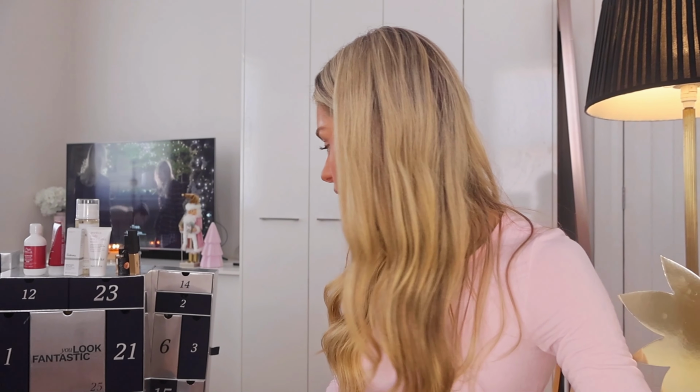Okay, Look Fantastic day five. I love how the Look Fantastic ones have all this paper in it. It does feel like opening a present. Glow Hub Gen Gleam Collagen Lip Glow. I've never heard of this brand before, ever. Ooh, the packaging is very pretty.